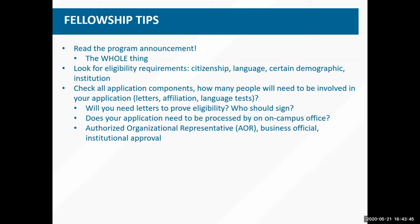Itemize the application materials and see how many people need to be involved in your application. Do you need letters of recommendation? If so, let your recommenders know as soon as possible. It's also good to supply your recommenders with your proposal and a copy of the opportunity announcement so they can write tailored recommendations.